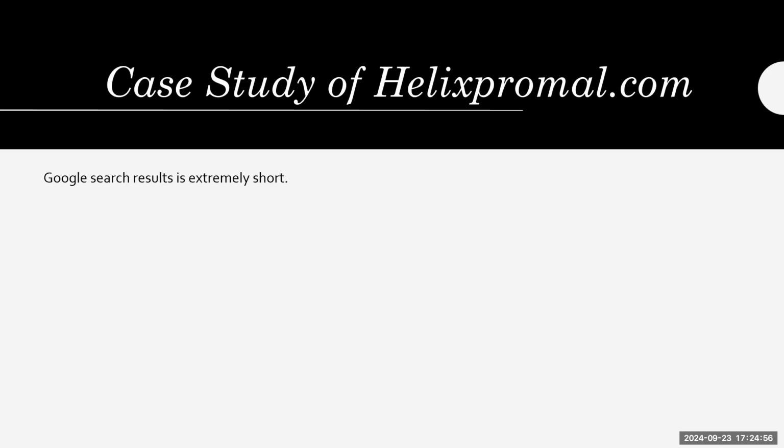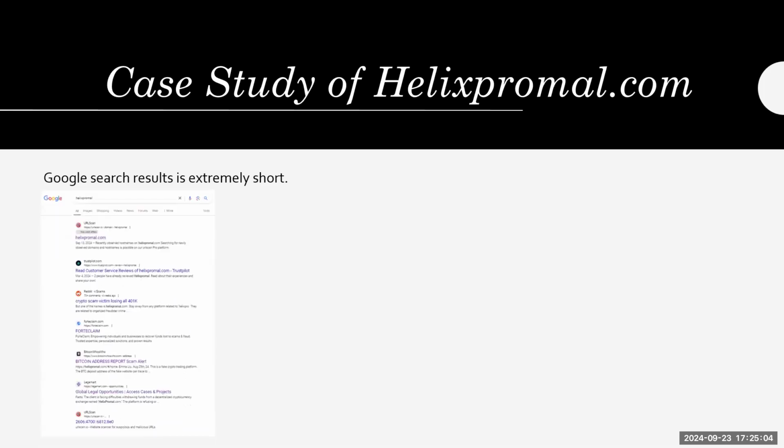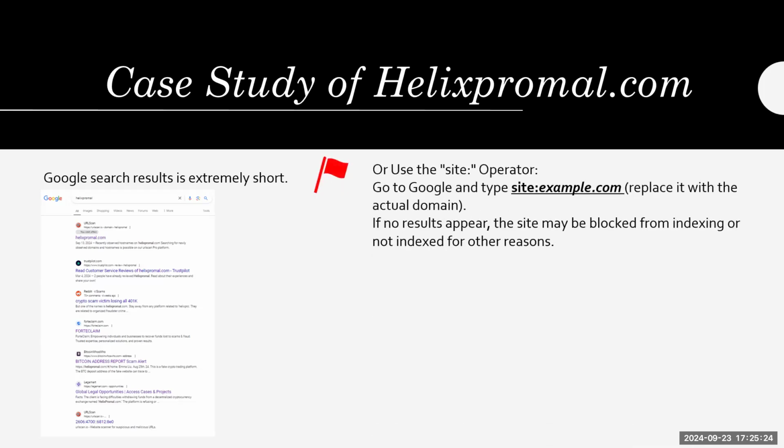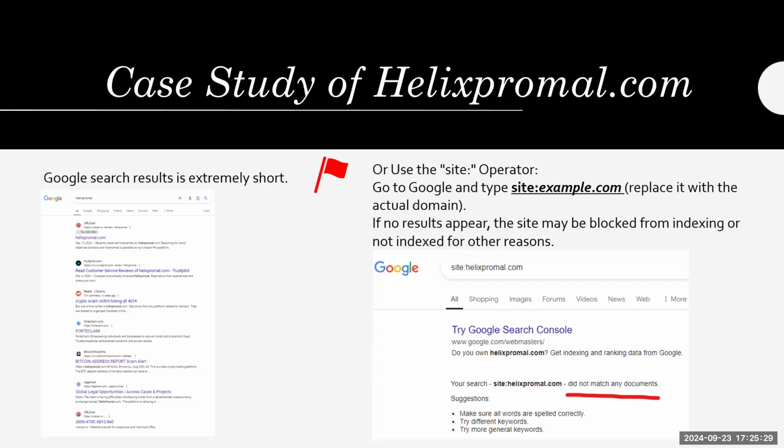So now let's look at one fake exchange. By looking at the Google search results, as you can see, the results coming back are very short. In this case, only seven results, and that's already including some people filing complaints. Red flag. You can also use a site operator from Google directly. In this case, it will tell you there's no match found at all.